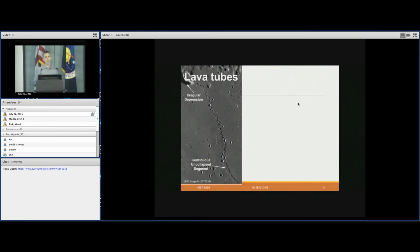So lava tubes have been identified, we think, on the Moon and on Mars and perhaps elsewhere. And here's a rock image here, and you can see a lot of the linear collapse pits. And interestingly, in some sections, like the one at the bottom, we think we see areas that are not collapsed, which could be lava tubes.